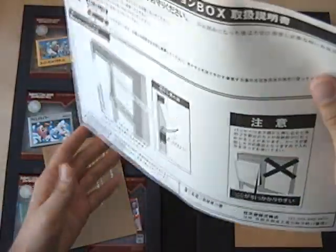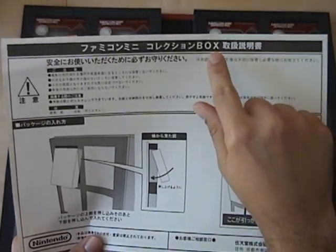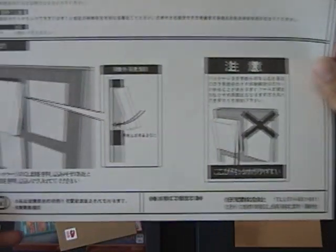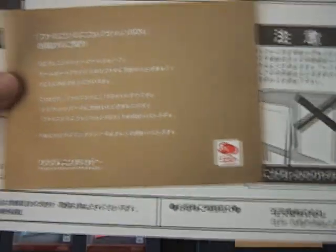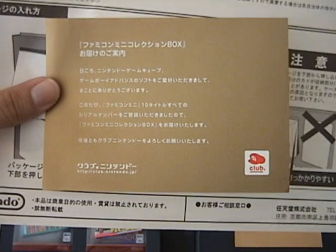Also comes with some sort of warning. Lets you know that this is indeed a box, and apparently that there is some special way that you're supposed to remove and insert the game boxes into the collection package. And there's also a certificate from Club Nintendo. And each one of the 3 sets has this documentation.